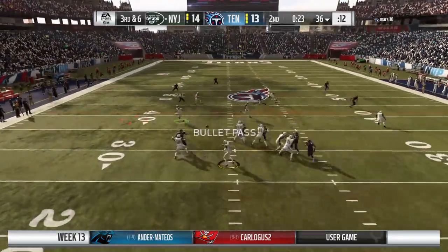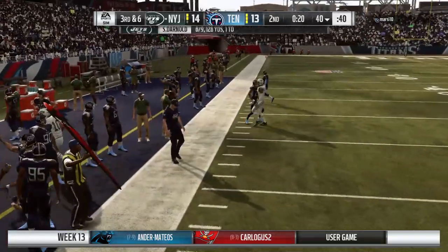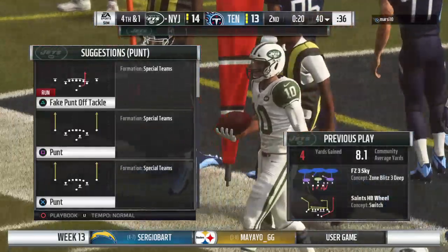A shotgun snap for Darnold. It's caught on the left side by Kurz, shedding through the defense. They get only 4 that time, as that leads us to a 4th down.